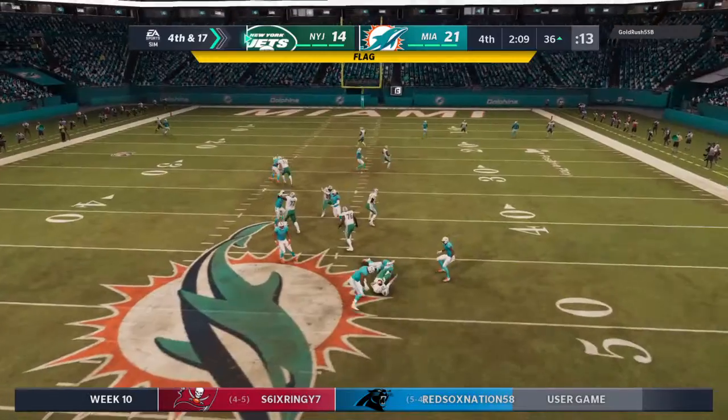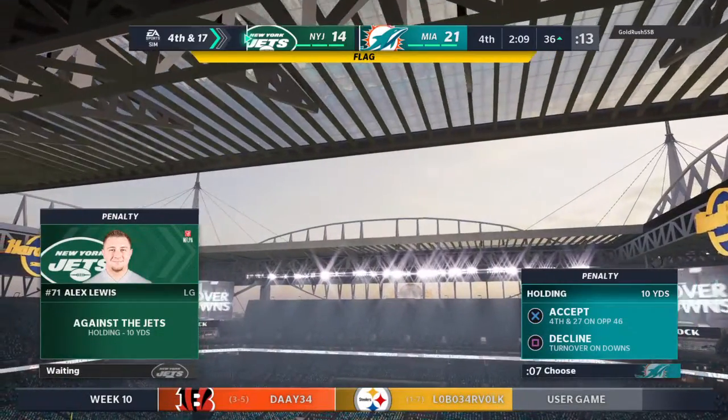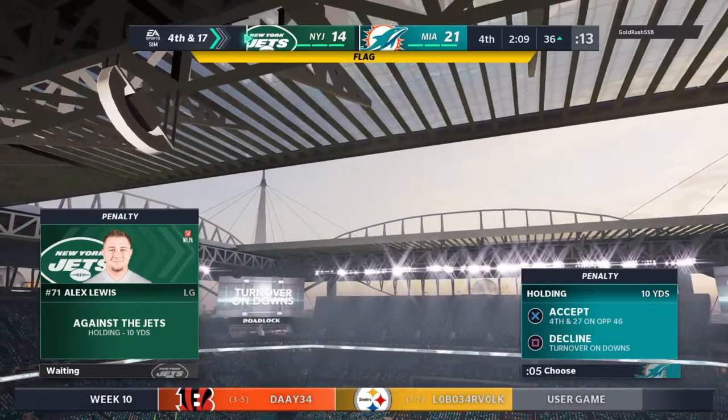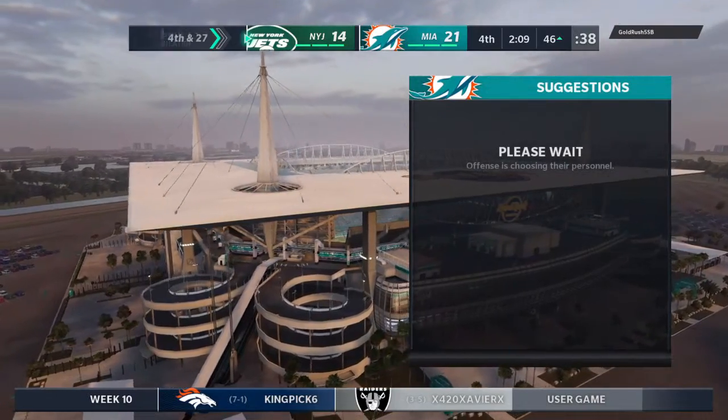Snap it, they're going for it. Here's Darnold. Pressure gets there, and he goes down. Now there's also a flag, but this might be on the offense anyway. Kind of surprised they accept the penalty.